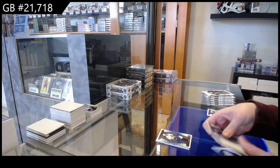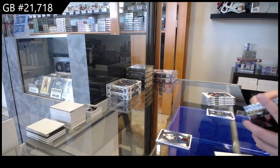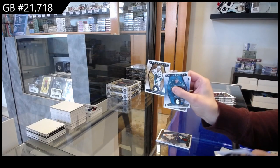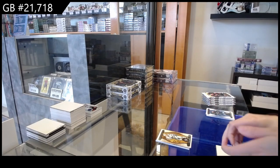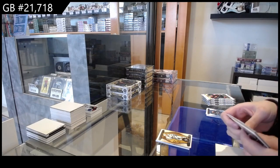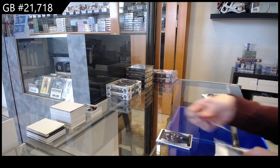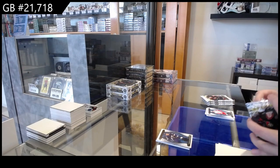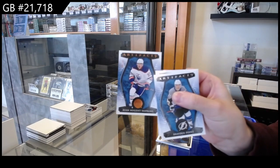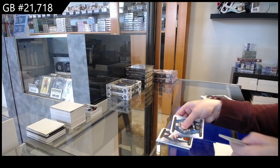Number to 299, red for Vancouver of J.T. Miller. Number to 599 for the San Jose Sharks of Tomas Hertl. Number to 199 blue for Tampa of Tanner Jeannot. Number to 275 for Edmonton, Ryan Nugent-Hopkins.